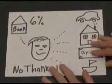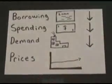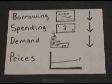To make a profit, the banks would have to loan money out at a rate higher than 5%, and people may decide, I don't want to borrow at those higher rates, so overall borrowing goes down. And if borrowing goes down, that generally means people are spending less money, and if people spend less, demand for products and services tends to go down, and if demand goes down, the general price of goods and services tends to rise more slowly, and that keeps inflation at bay, since inflation is a measure of a rise in the general price of goods and services.